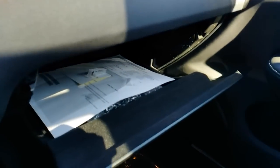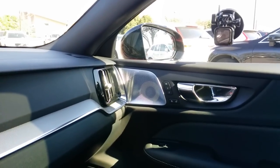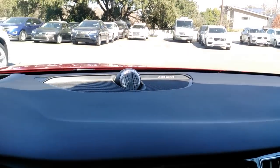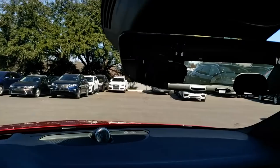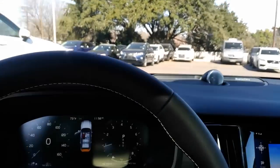And of course, the glove box is lockable, and we have plenty of room in there for your gloves. You'll notice the speakers there. This is a Bowers & Wilkins speaker system, and it's phenomenal. And you can see it also is reflected up on here. And the mirror is very sharp looking. Everything in here is just phenomenal.